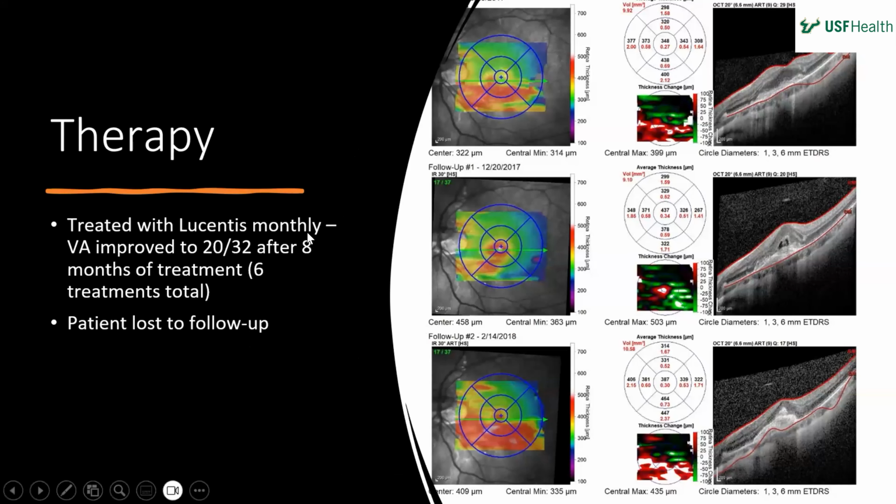So, Dr. Cohen treated her with Lucentis monthly, and her vision improved from 20/100 to 20/32 after 8 months of treatment. She had 6 total injections. Afterwards, she was lost to follow-up, but here on the OCT, you can see the nice response. So that was initially when she first came in, what we saw.